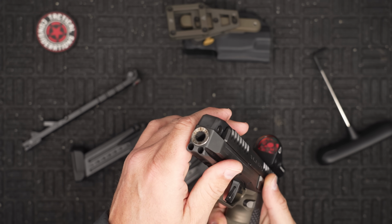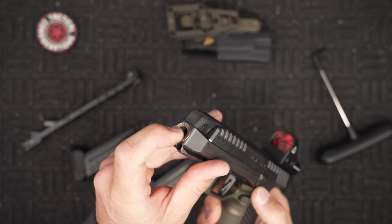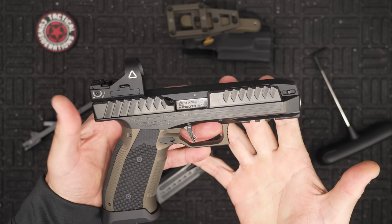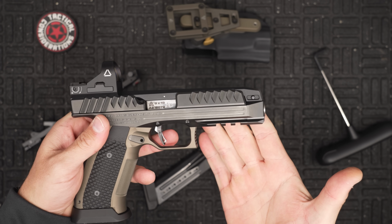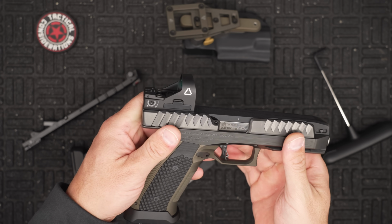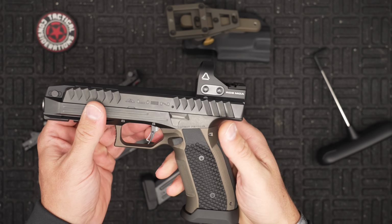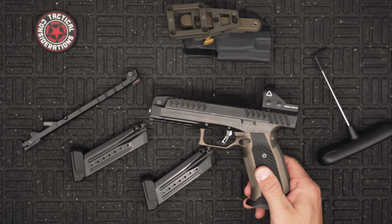Then you have a nicely almost flush and pretty deeply crowned barrel right there. So overall, a pretty sweet looking pistol. It really does kind of look like the Alien from the movie Aliens, like I said. And then this is the optic that comes with the kit. It is theirs. It's not bad at all. It's not a duty optic. You probably don't want to go dropping this thing on the ground, but that's what it is.